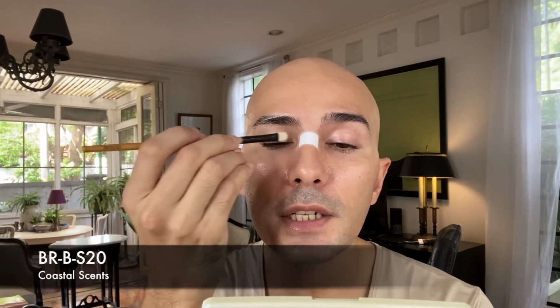So this is Creme Brulee. This is 705. So I'm using a synthetic brush and I'm just applying it all over my eyelid.